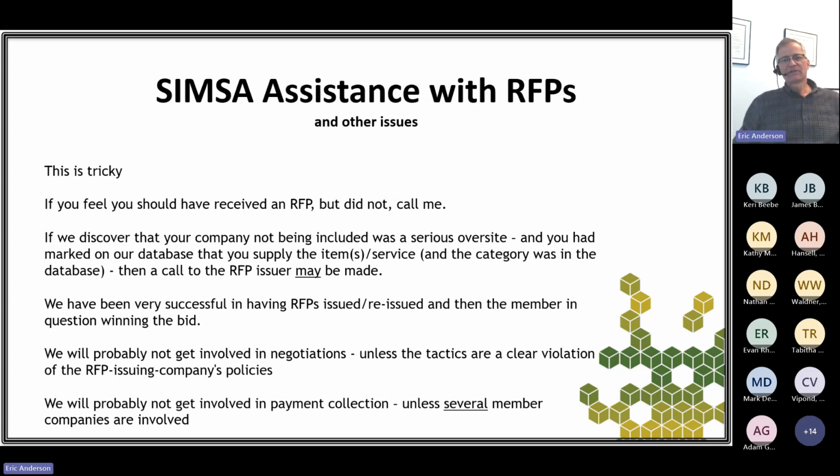We can help with RFPs and other issues. This is a bit tricky. For example, with BHP, if you feel like you should have received an RFP, but you didn't, call me, send me a note. We'll talk about it a bit. And then what happens is BHP is serious about this, especially for Janssen stuff. What will happen is you talk to me, I'll call them, and they usually reply to me within a couple of hours. And we usually are pretty successful getting that thing reissued.